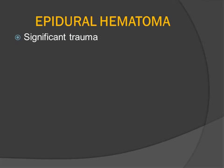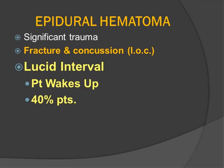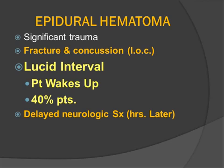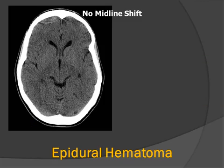Epidural hematomas are typically associated with significant trauma that causes the fracture and the loss of consciousness. The patients oftentimes have what is described as a lucid interval where they wake up after the initial concussion, and then the patients may have delayed progression of neurologic signs and symptoms, which, unfortunately in some patients, progress to brain herniation and may often lead to coma and death. This lucid interval is seen in less than half the patients who have an epidural hematoma.